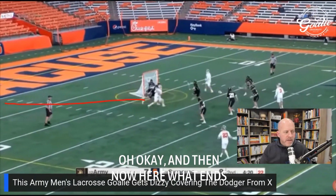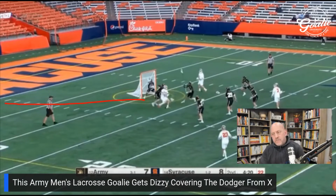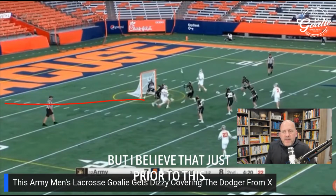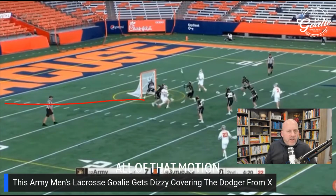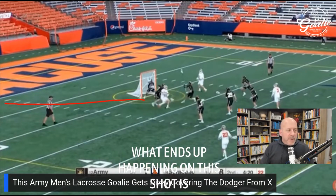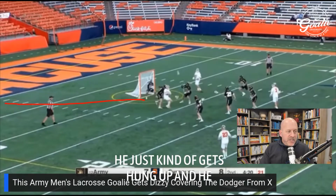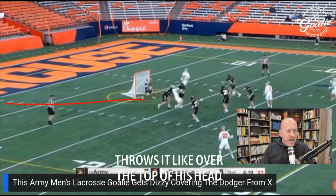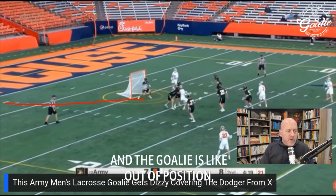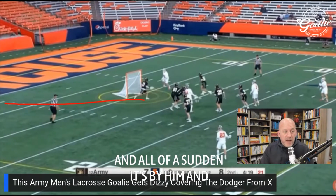And then now here, what ends up happening is he looks like he's in position, but I believe that just prior to this, all of that motion is unnecessary. And what ends up happening on this shot is that the shot is actually quite creative. He just kind of gets hung up and throws it over the top of his head, and the goalie is out of position. He thinks it's going wide, and all of a sudden it's by him.